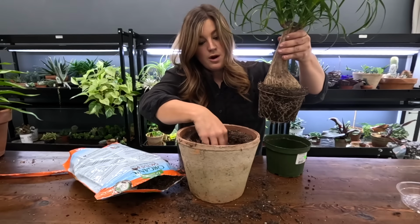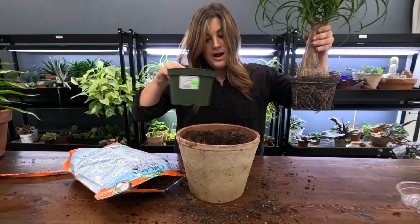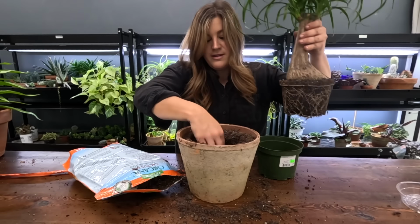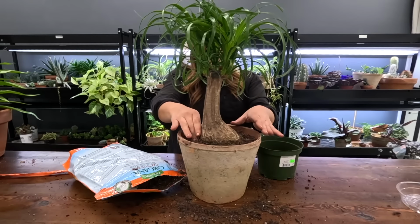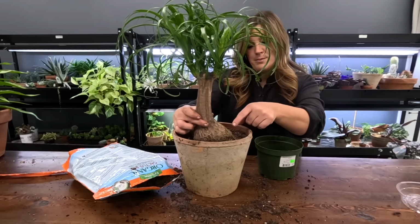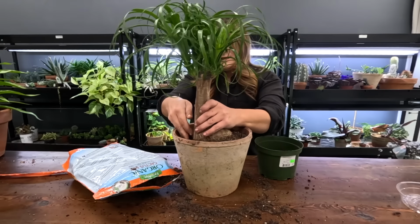These are really slow growers. So after you get it repotted, especially since this is quite a bit bigger than this one, I may not have to repot it for a few years. We'll see how it goes. But they like temps between 65 and 85, so interior temps do just fine. Yeah, that looks a little better. It's hard to decide sometimes, do you want this to be in the center? In that case, the bottom of our trunk here would be way over to the side, and I don't really necessarily want that either, so I'm kind of splitting the difference here.